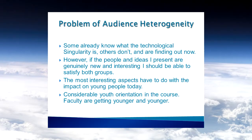Now, the problem of audience heterogeneity. Some of you already know a lot about the singularities. Some of you don't know anything about it, and this is your first exposure. So what do we do about that? Well, I think if we introduce the ideas in a novel enough way that it's good for all of you, for everybody, from those who have heard about these ideas a lot to those to whom they are brand new.